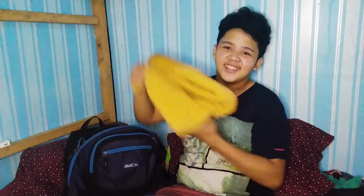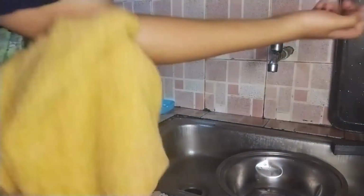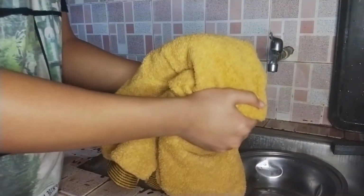A personal item that you should also bring is a towel. A very important item, especially when it unexpectedly rains on your camping trip. You can use this to dry yourself to avoid any illnesses that may be caused by being damp. You can also use a towel to dry your other camping equipment.